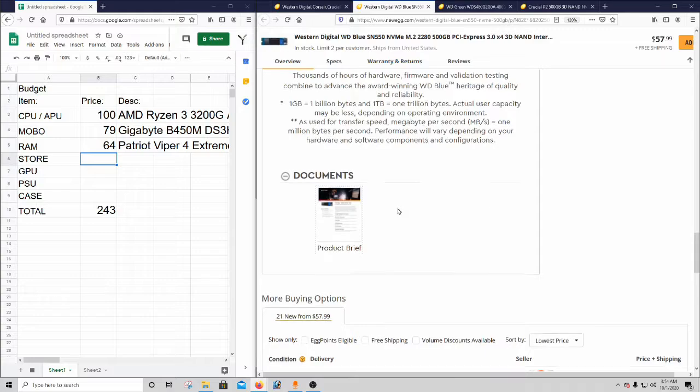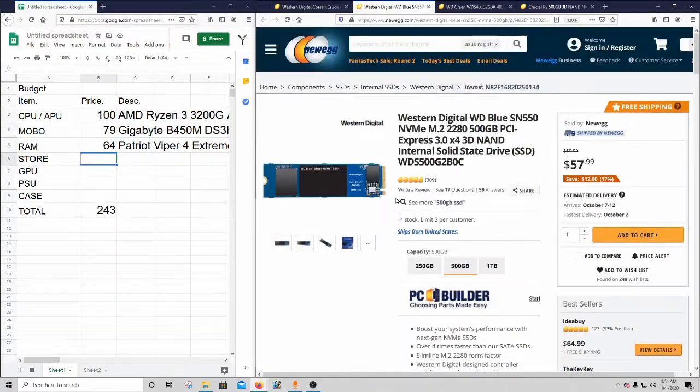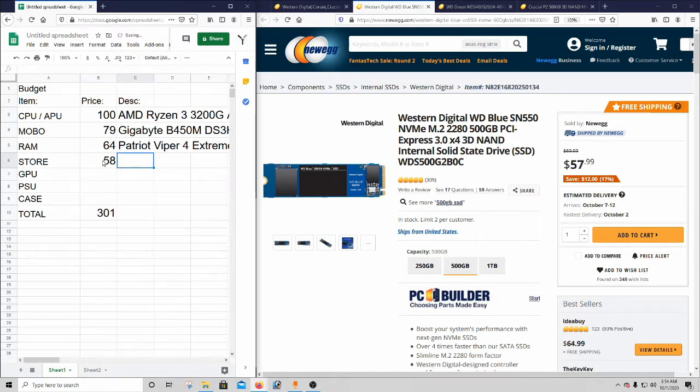It doesn't really tell us what there is, but this one is the cheapest, so I think I'm definitely going to go with this here. $58, and it's the Western Digital Blue SN550 NVMe M.2. Alright.